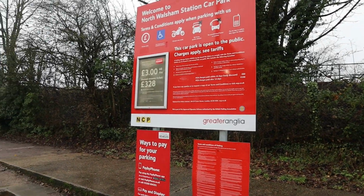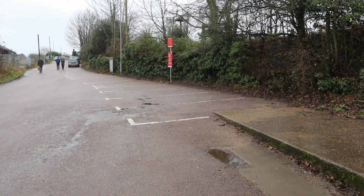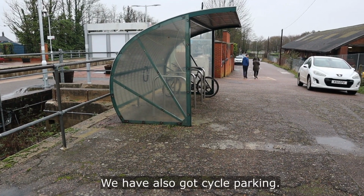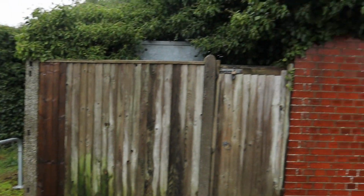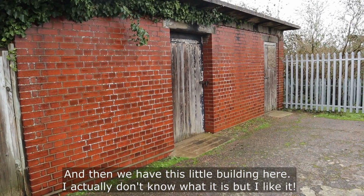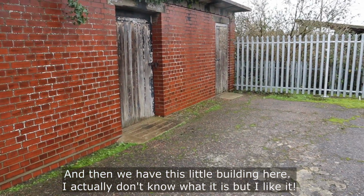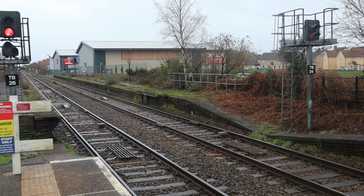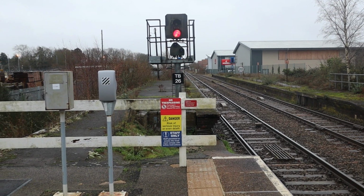Over here on the Norwich bound side, you have got the station car park. We have also got cycle parking, and then we have this little building here, which I actually don't know what it is, but I like it. We also have some sections of platforms that are no longer in use and are fenced off.